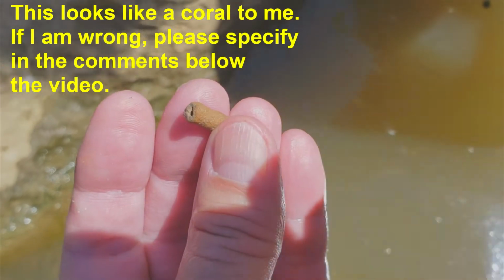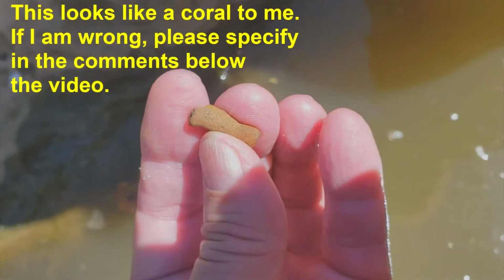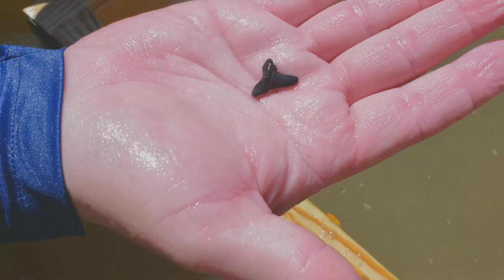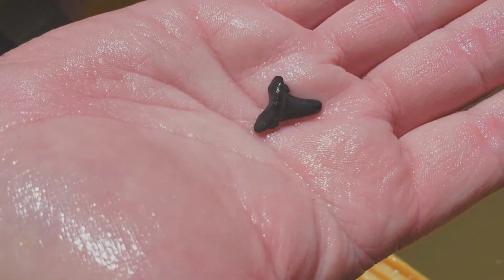Here we go. This is some kind of a little coral. I've never found this at Frankstown. It is cool. Right in this area, under the parking area, I seem to find more of these upper teeth. These are the goblin shark upper teeth right here.